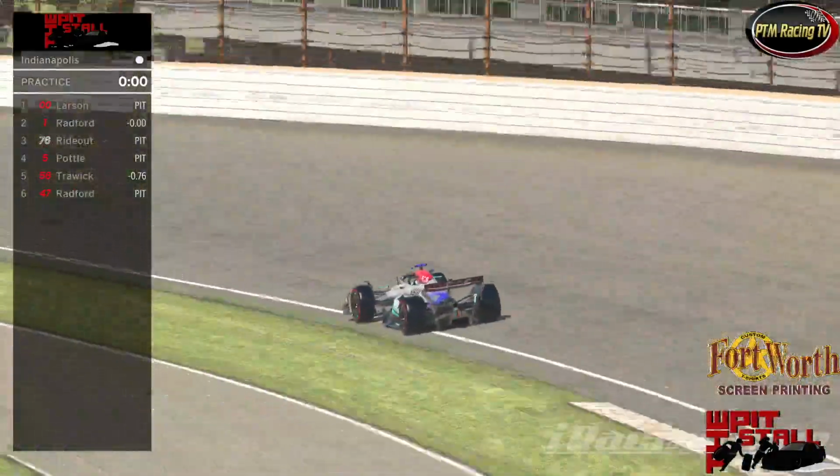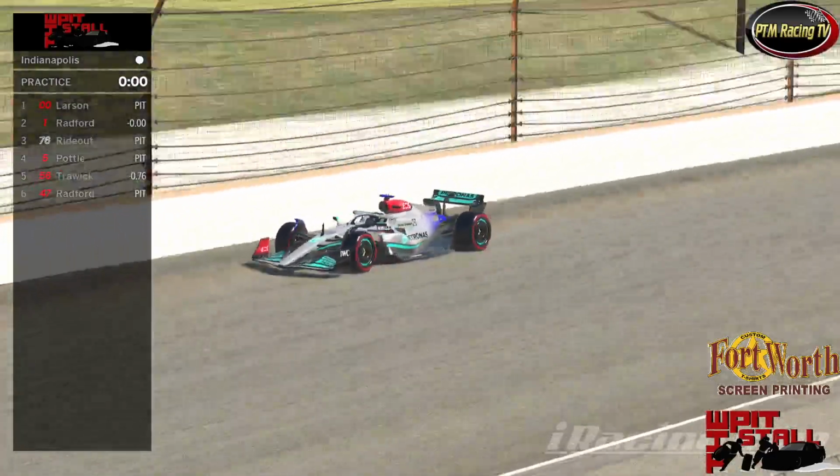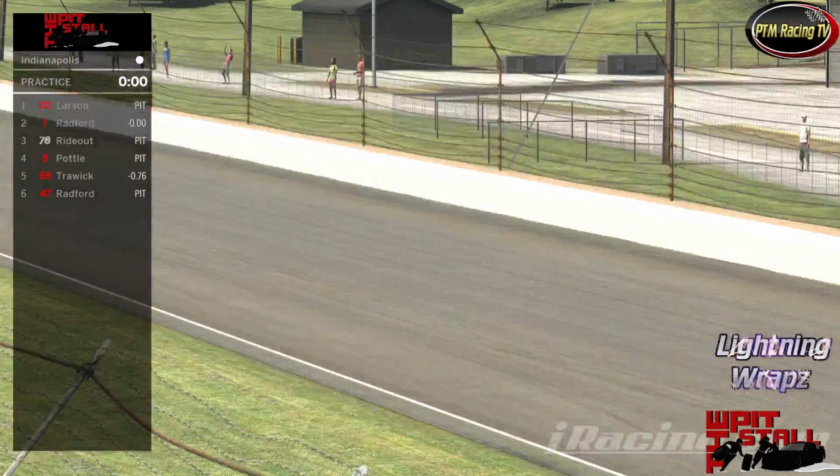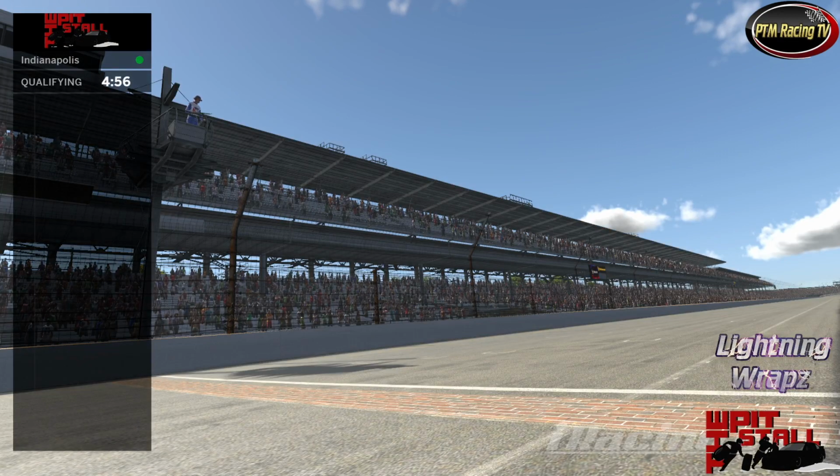Time has come now, ladies and gentlemen. We're going to head down to the qualifying session here. Gordon Larson Jr. setting the fastest time, with Troy Radford not far off, though, at 46.80 as well. So let's see what they can land in the draft speed and be on their own.